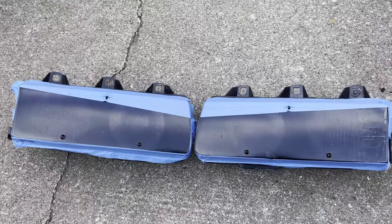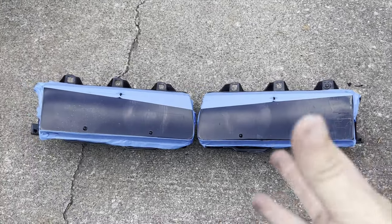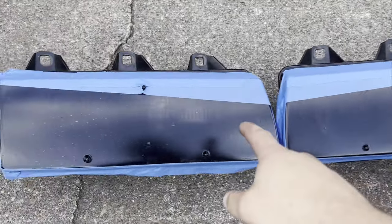All right, so this is what I have going so far. I definitely went a little bit overkill on the tape, but that's just kind of for a visual representation of what I'm going to be doing. So anything that's not taped up is going to get cut out.